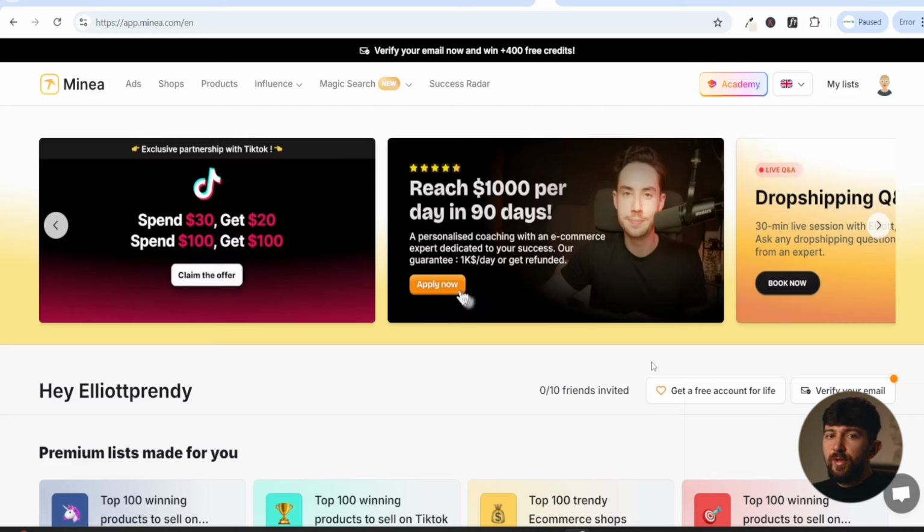For example, something called the magic search, where you can go and search ad creatives and products and see what your competitors are selling. And it also compiles lists of winning products. So you simply just need to log in and you can see all of the data about certain products that you could start selling on your own stores.